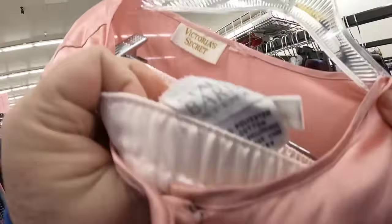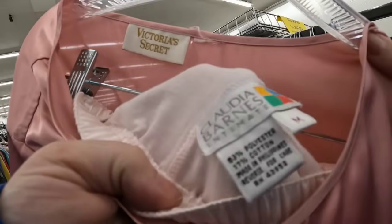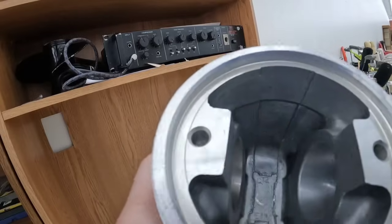What is this? Victoria's Secret? But the bottom is not Victoria's Secret, so I think they're selling it as a set. I think I'm going to leave that. And this is a piston.